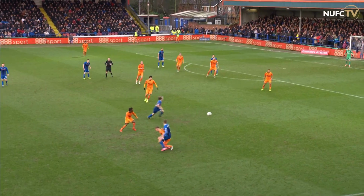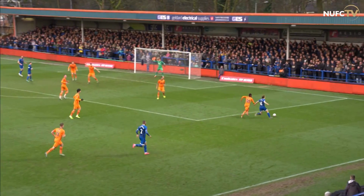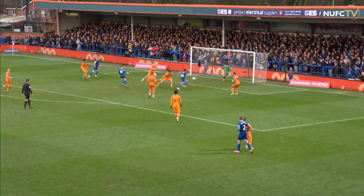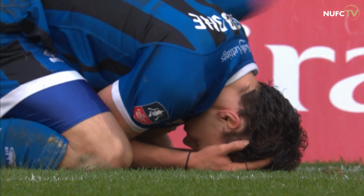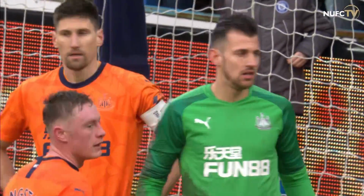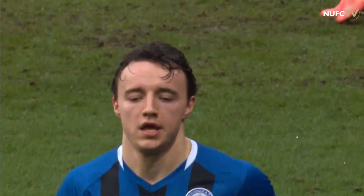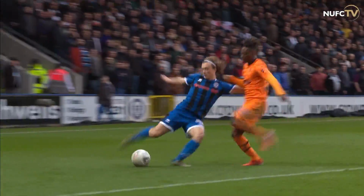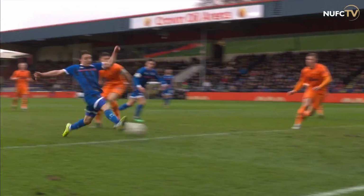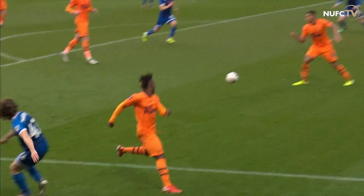Cross to the right, and helped on to Matheson. Atsu's gone with him. Matheson still going. There's the cross. Rathbone in the area, saved by Dubravka. Massive save from Newcastle's goalkeeper, because Rathbone collected the ball, took it on towards goal, and from close range was denied. It's a corner. It's a top save, an important save. It's a great take by Rathbone. Took it in a stride. First touch was good. Save was even better.